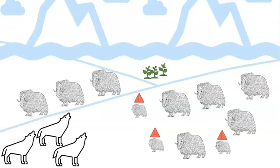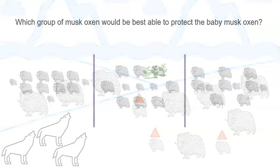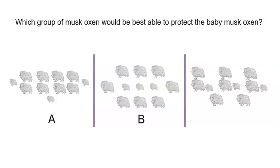Your task after today's lesson will be to decide which group of musk oxen, A, B, or C, would be best able to protect the baby musk oxen. You'll also provide an explanation for your choice.